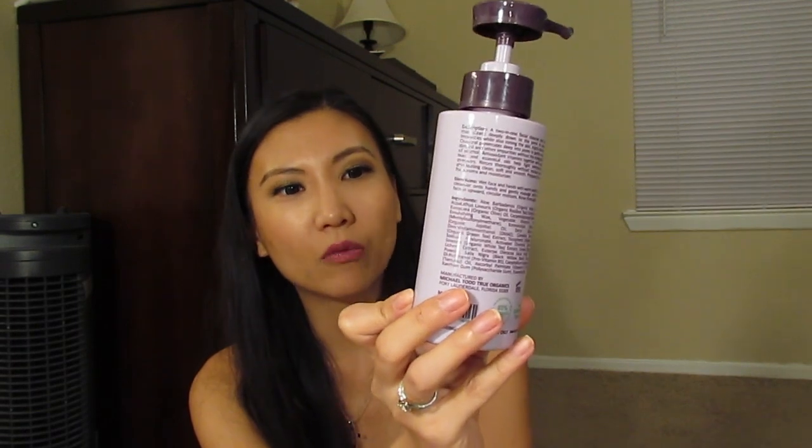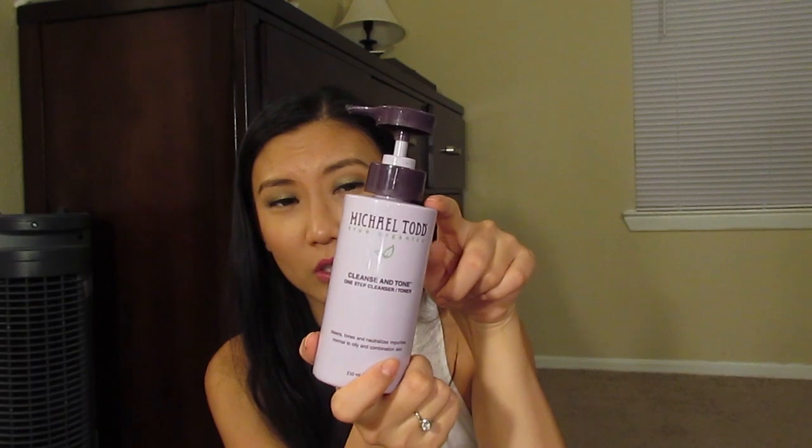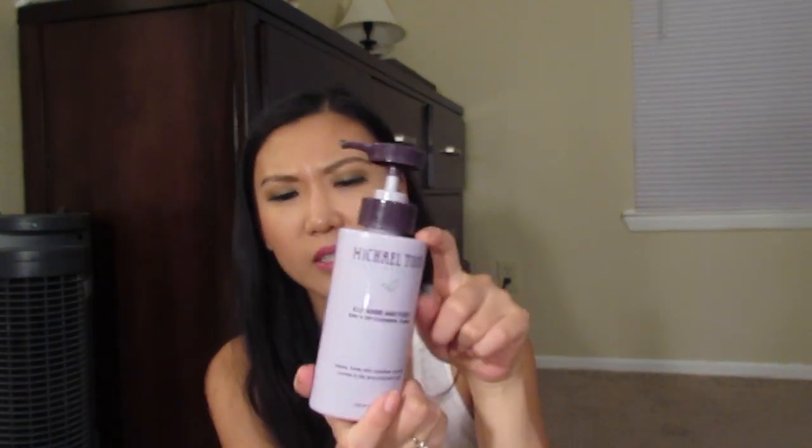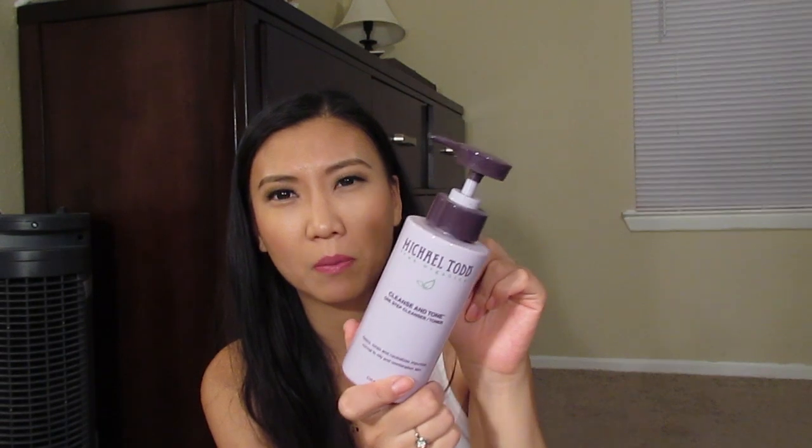And the last product here, I have this Cleanse and Tone, cleanser and toner by Michael Todd, and my battery is low, so it's for oily and combination skin. I have a full review on this as well. I really enjoyed using this product. It's a little bit on the pricey side. I don't remember, I think it's maybe $15 to $20. I will put it somewhere here. But really enjoyed this, and I like that it's organic and stuff.